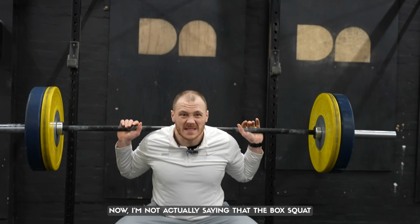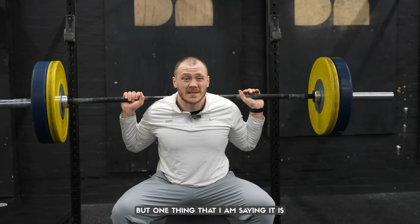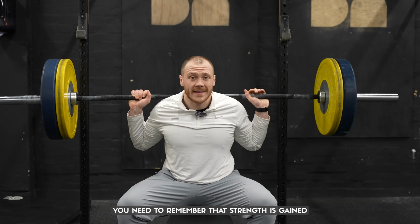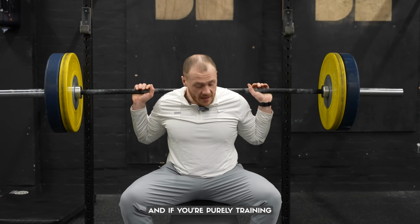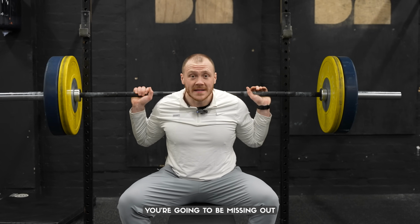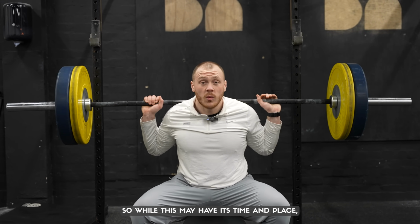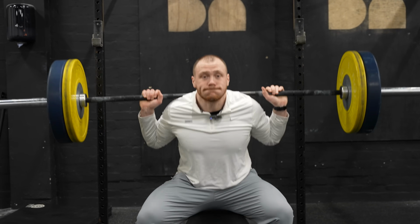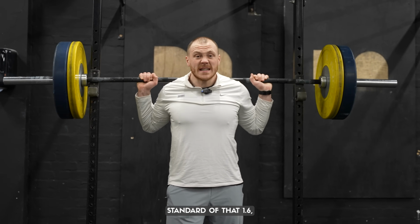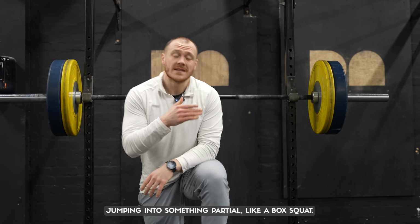Now, I'm not actually saying that the box squat is a bad choice for rugby players, but one thing that I am saying is that it's massively over prioritized. You need to remember that strength is gained in the range it's trained, and if you're purely training partial range of motion like a box squat, you're going to be missing out on getting into the deeper ranges which are vital for athletic performance. So while this may have its time and place, if you've not hit the minimum performance standard of that 1.6, you may want to consider using full range of motion first before jumping into something partial like a box squat.